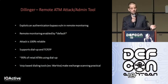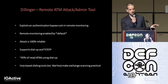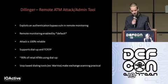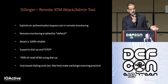But the obvious drawback here is that you need to interact with the machine in some way. So of course the ultimate win is to be able to execute code or load software remotely, and that's where Dillinger comes in. Named after the bank robber, of course. So Dillinger takes advantage of a fairly serious vulnerability in the ATM remote management capability.